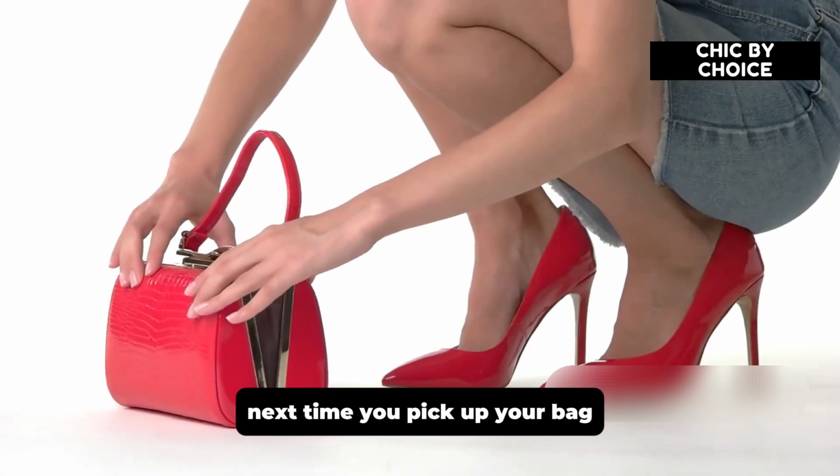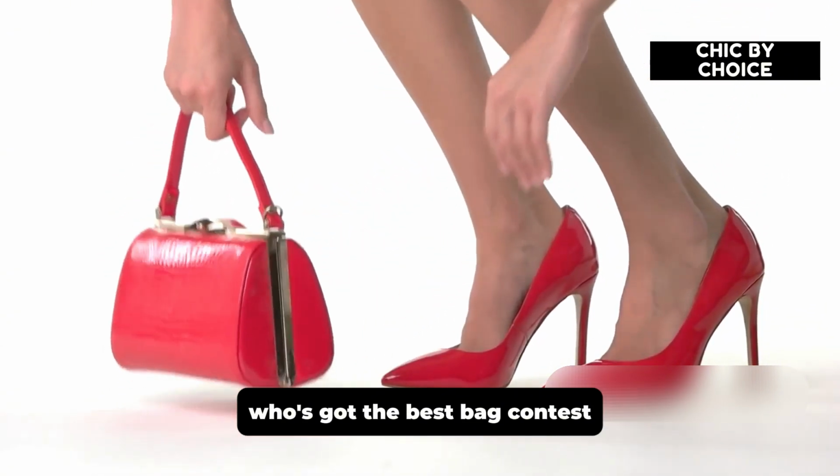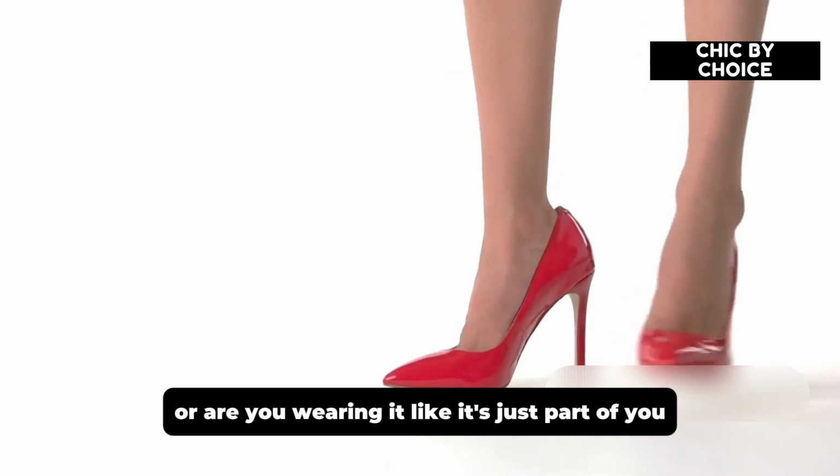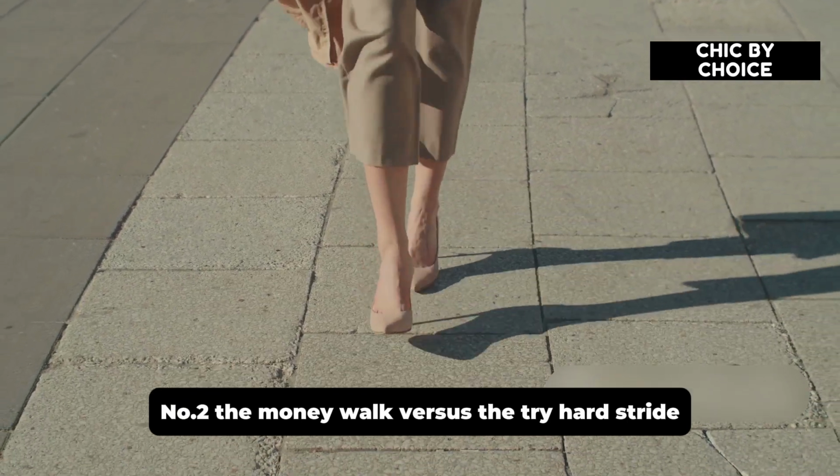Next time you pick up your bag, think about it. Are you holding it like you're competing in a who's got the best bag contest? Or are you wearing it like it's just part of you? Number 2, the money walk versus the try-hard stride.